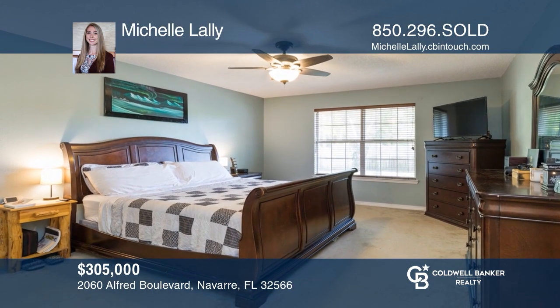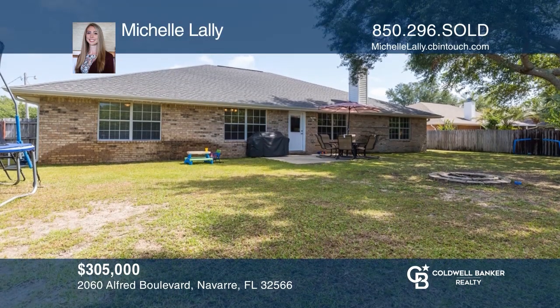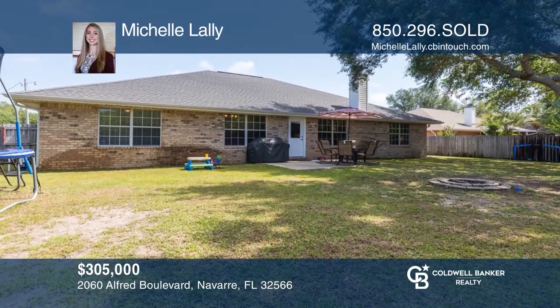The spacious master offers a large ensuite. Step out back to the fenced backyard with a fire pit. Michelle Lally can tell you more.